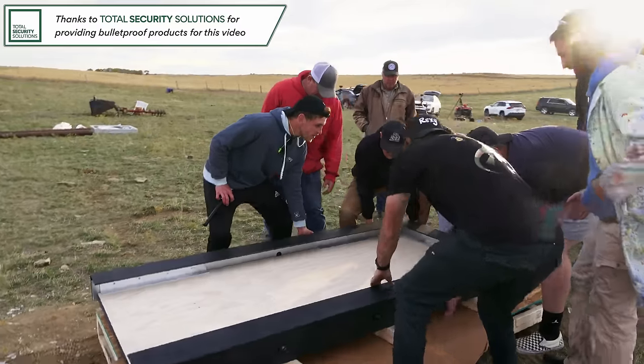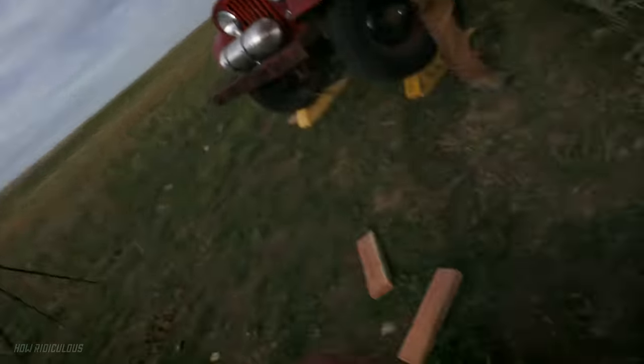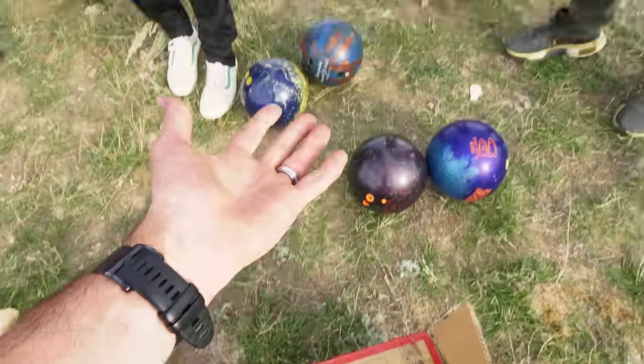That's good. I saw a door too. Yeah, no, there's a bulletproof door as well. We've also got some aluminium balls in case the bowling balls are not strong enough.